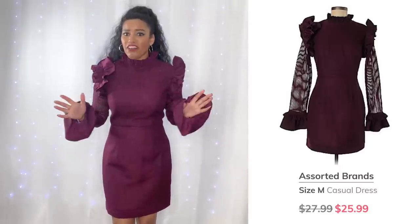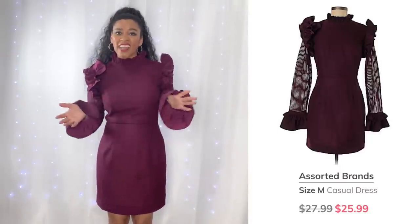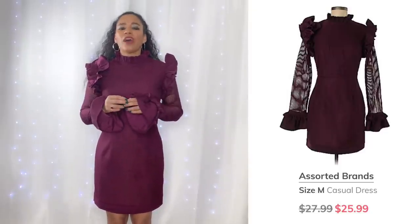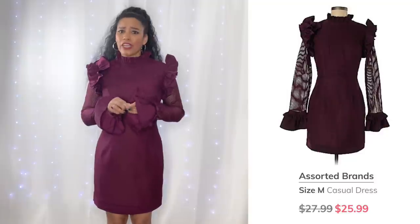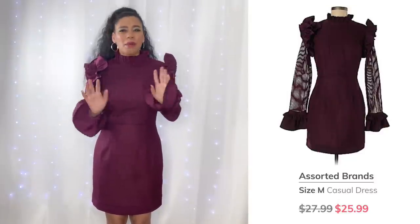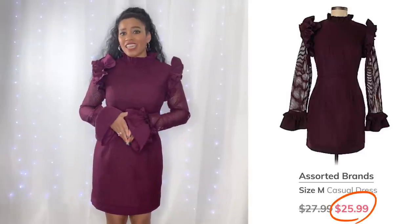Oh my God, I love this so much. This is so cute. And the tag on the inside of it says $89.90. So that was the suggested retail. You probably wouldn't get this dress for under $40 in the store, I would say, because even if they did 50% off, it would probably be around that amount. But it's $25.99 for me to get.